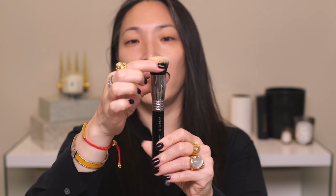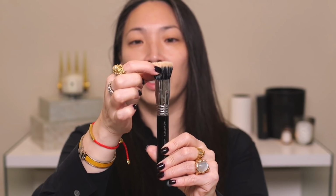You can see where the black ends and where the white starts. That's where it thins out a little bit. It's a nice synthetic version of the Sonia G Base 1 brush. This is much denser and I much prefer this brush. But if you're into synthetic brushes, this Sigma F80 Air is actually really decent.